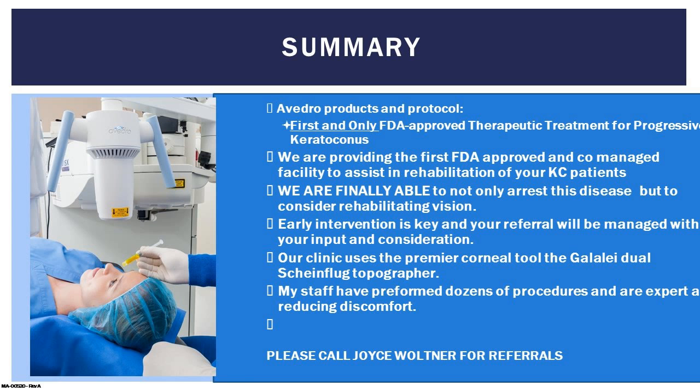Any topographer, however, can generally determine that you have this condition. And the Scheimpflug will simply be used when you come to our clinic to further look at the dimensions of your cornea so that we can further analyze the safety of performing the procedure surgically.